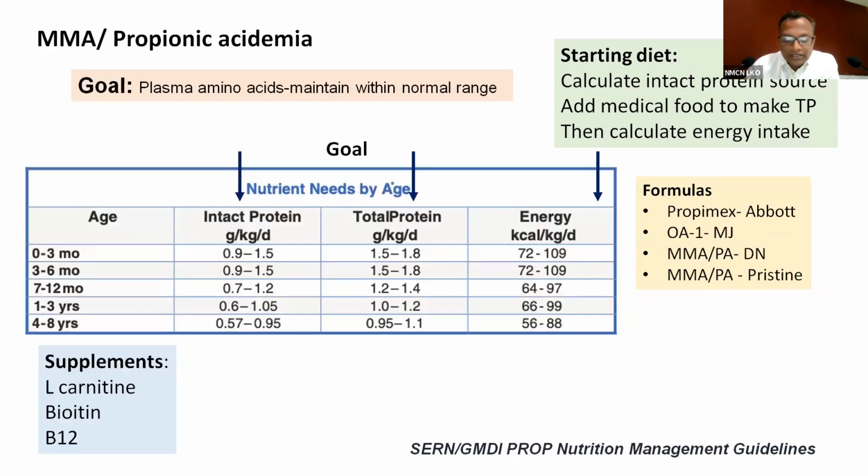Now, if you are dealing with a child with organic acidemias, again the goal is to maintain plasma amino acids in a normal range. Here again we see what the total protein and intact protein should be, and what the calories are. Through the intact protein, we see how much we can give and whether the plasma amino acid levels in the blood are matched. It's a trial and error method, and a number of things decide it: what the catabolism is, what the basic metabolic rate of the child is, and how the liver is going to handle each amino acid.